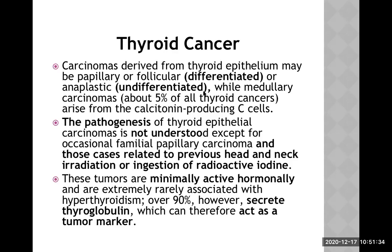Undifferentiated is also known as anaplastic tumor. So of course they have a high chance of metastasis, and they have a high chance of local invasion as well. Whereas medullary carcinoma, about 5% of all thyroid cancers, arises from the calcitonin-producing C-cells, or parafollicular cells of the thyroid gland. The pathogenesis of thyroid epithelial carcinoma is not properly understood, except for occasional familial papillary carcinoma and those cases which are related to previous head and neck irradiation or ingestion of radioactive iodine.